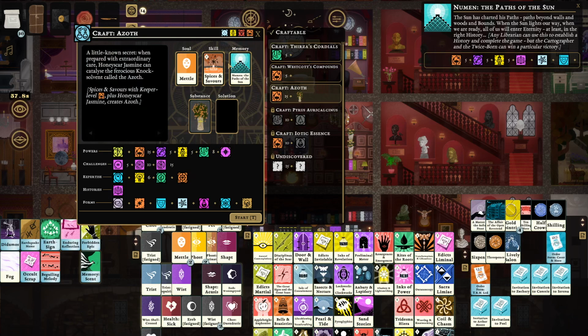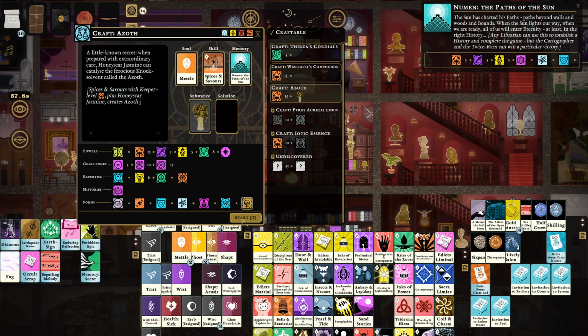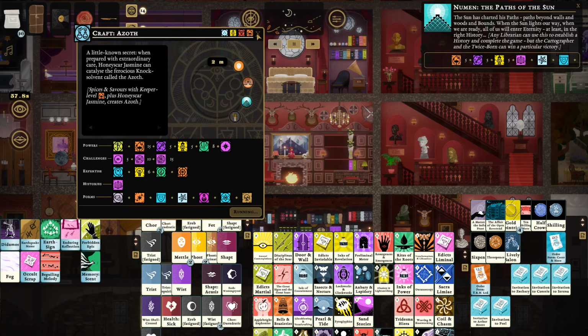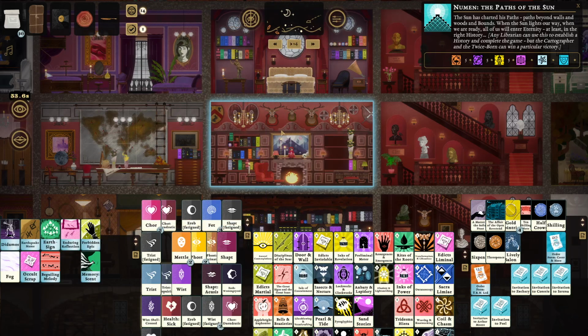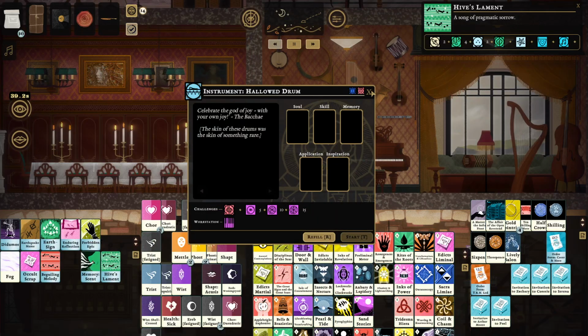A little-known secret. When prepared with extraordinary care, Honeyscar Jasmine can catalyze the ferocious Nox solvent called the Azoth. Well, let's make some of that and see what we can do with it. The other one must be using the Pyrrhus or Calcanus to make Sacrament Malachite. There's our Hive's Lament.